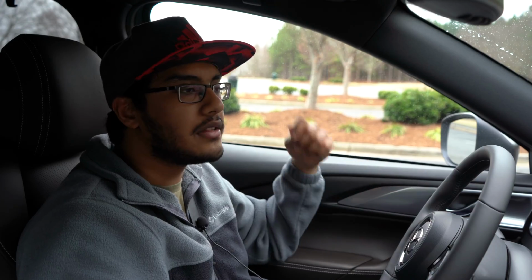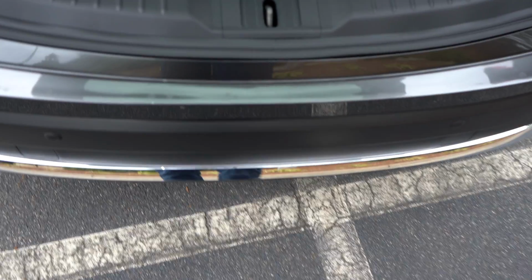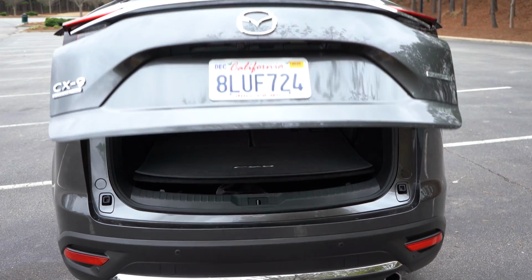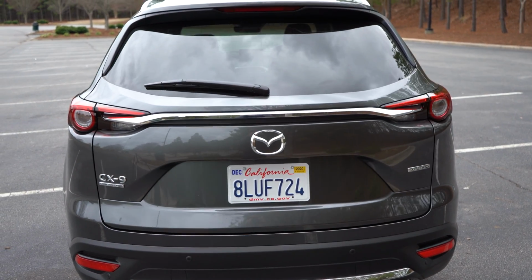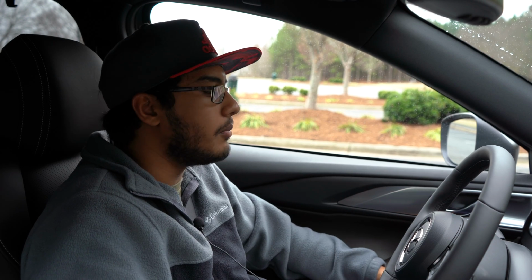The only thing I don't like about that tailgate is that if you have it lifted up, I'm 5'11", and I do find myself kind of bumping my head on the tailgate when it's all the way up. It's not really an issue I had with the CX-5, but I do have that little bit of an issue here, so I'm kind of ducking around it. Again, not a huge issue, but just thought I'd mention it.